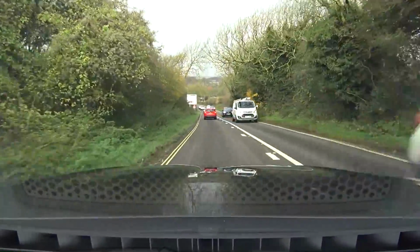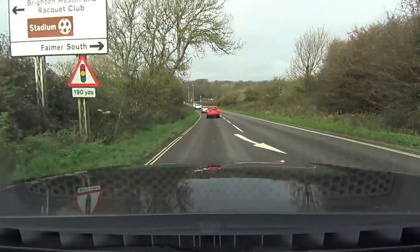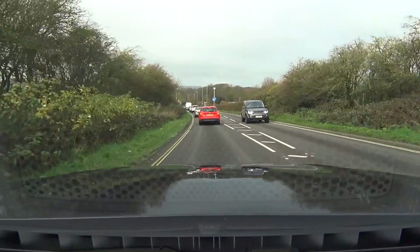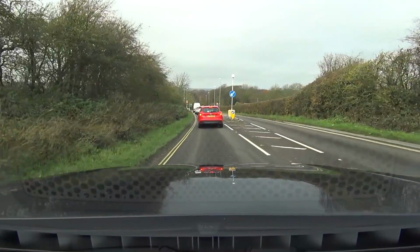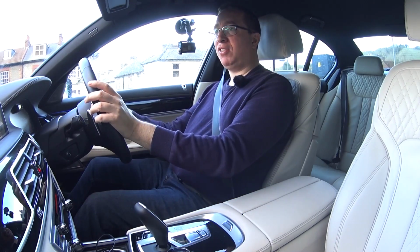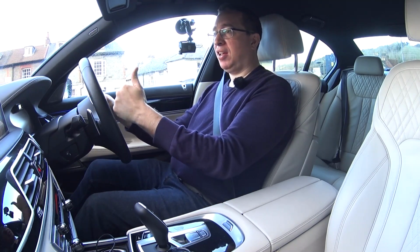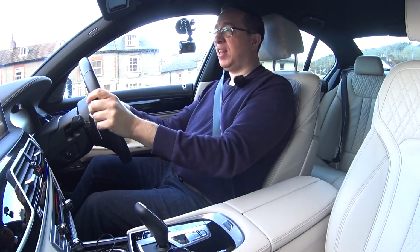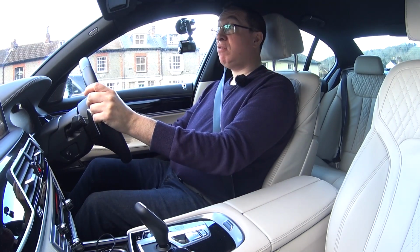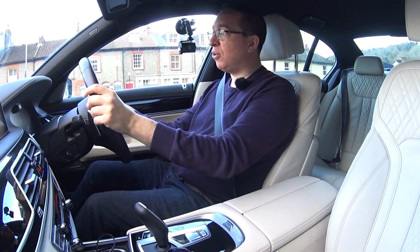So gesture control I've found to be useful some of the time. For example, if you want to turn up the radio, you can look an idiot and wave your finger around to turn it up and down. You can change tracks by doing that. What else? You can answer the phone, and you can swipe to reject the call.